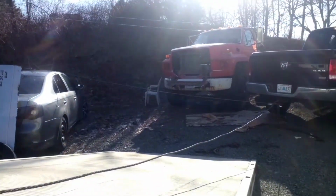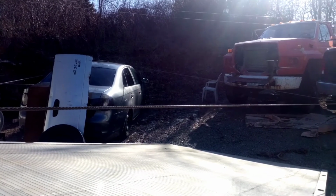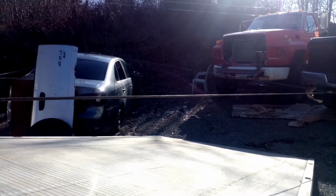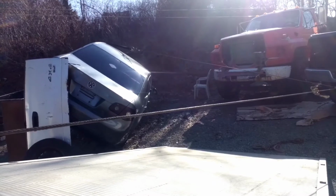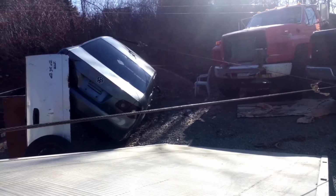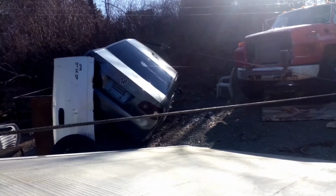We've got that chassis dropped off, so now we're on to the next mission to flip this car over. A few parts underneath of it I'm going to remove. Deal with a little bit of salvage here. I don't want it right upside down though.